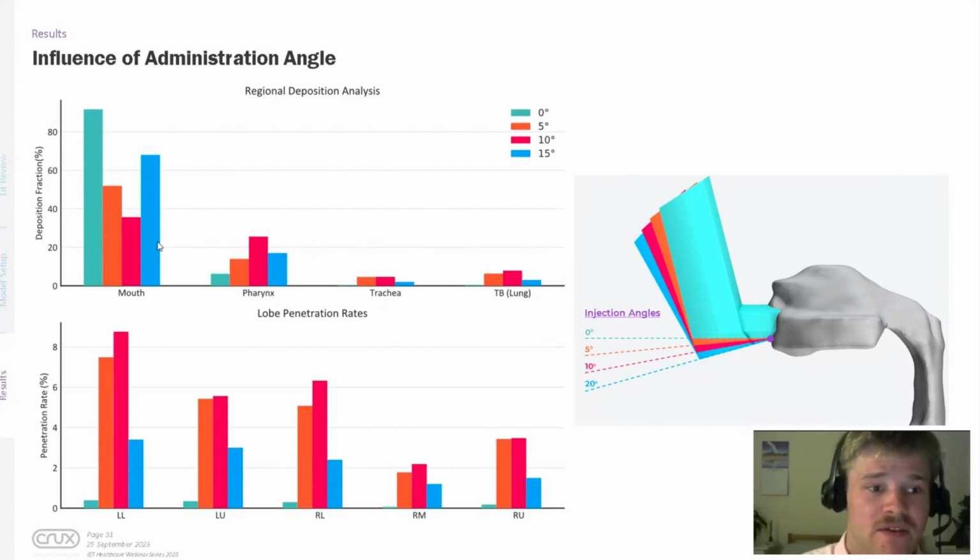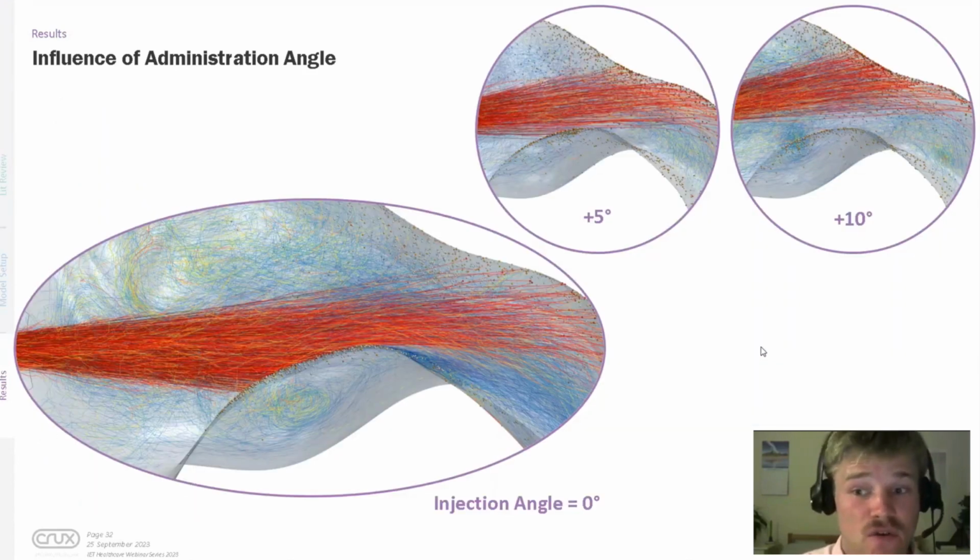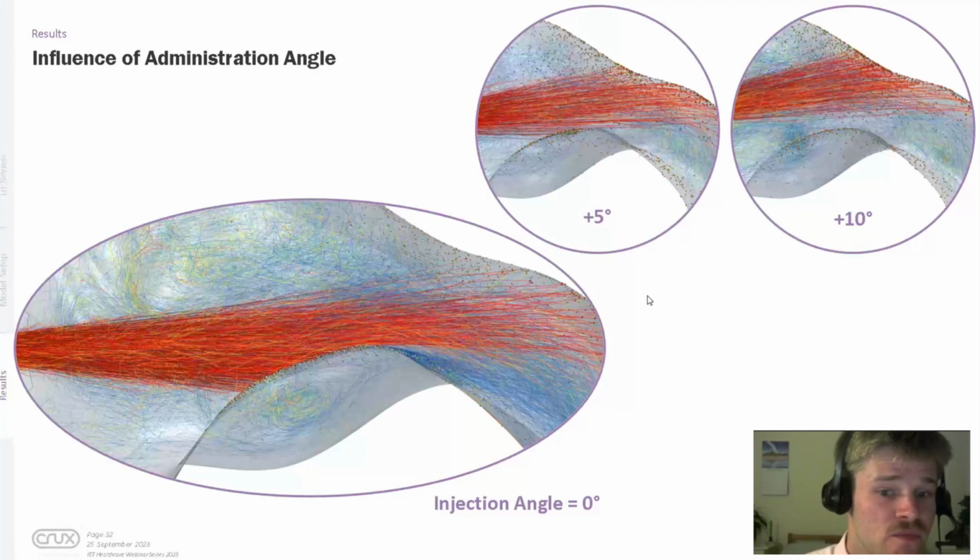And really the takeaway here is just how sensitive this system is to injection angle. So at 5 and 10 degrees, we get pretty good lobe penetration, so the drug's going where we want it to go. But anywhere outside of this, we're hitting the tongue or the roof of the mouth, which isn't what we want.